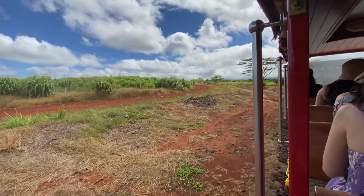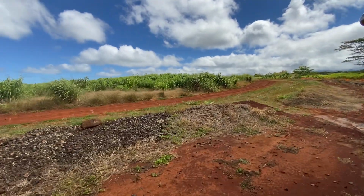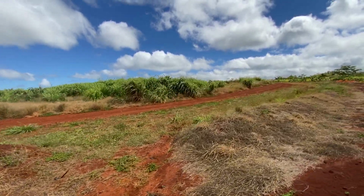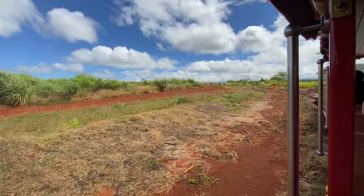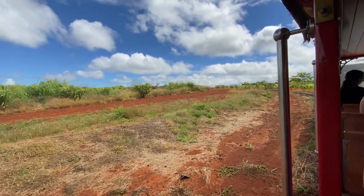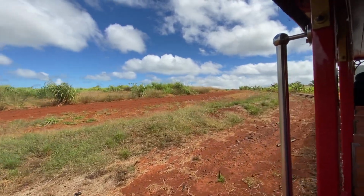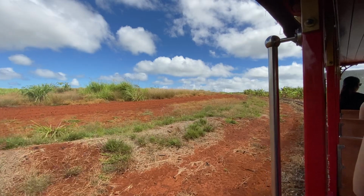Off to our left are pineapple fields in various stages, ranging from land preparation to harvest. Here, pineapple is grown year-round. However, depending on the time of the year, the fields you see may be fallow or undergoing planting or harvesting. To prepare the field for planting, the ground is plowed and mixed with fertilizer, resulting in a fine, nutrient-rich soil.